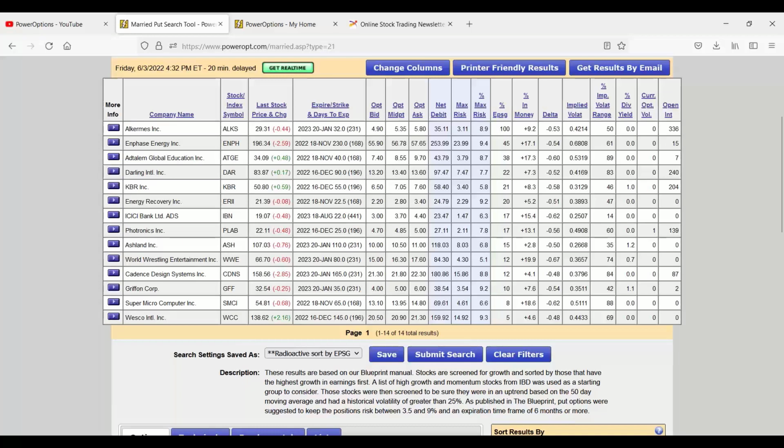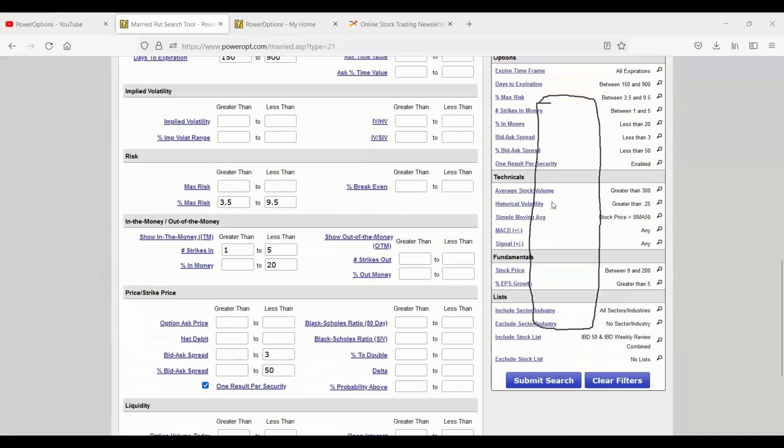But what I've added onto this field, Victor, is the delta column here and the implied volatility. Because we usually get a question that comes in that says, well, when you're structuring the married put for this best risk you prefer, what delta do you look at? I don't. I'm not searching for delta at all. Let me leave the drawing there and scroll down.